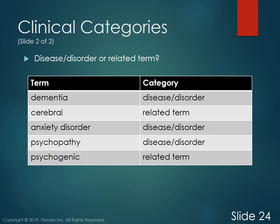All right, one more slide here for clinical categories. Is it a disease or disorder or a related term? And so the first one, dementia, that is a disease or a disorder. Remember, it's a progressive disease where individuals forget things. They have memory loss. Cerebral means pertaining to the cerebrum, remember, so that's a related term.